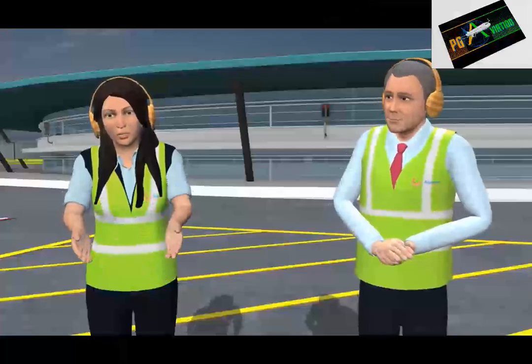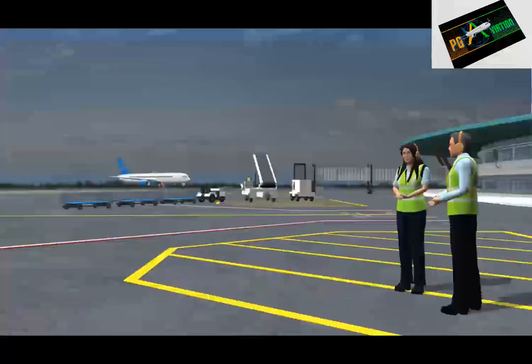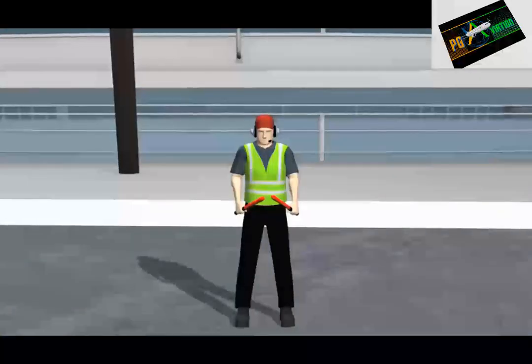We will learn the following: marshalling signals and guiding the aircraft to its parking slot. Well, Professor, the aircraft has just come in. Let us start with the basics.